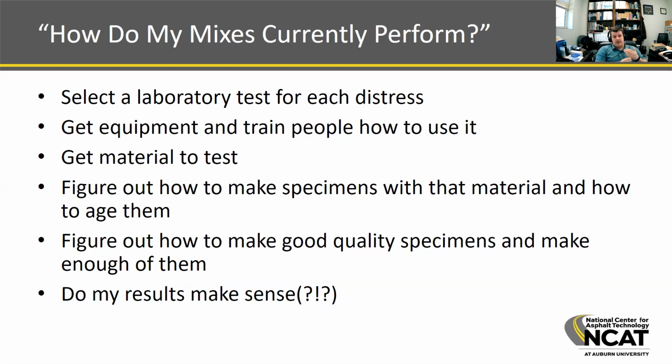With the specimens you're making, you have to ensure that they're of good quality, and you have to have enough of them to make meaningful conclusions. And at the end, you look at all this and say, do my results make any sense? Eventually, you're going to have a large body of data, and you're going to have to make decisions off that body of data.